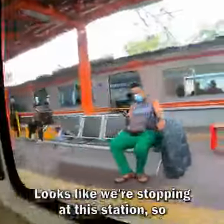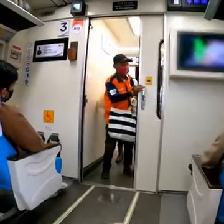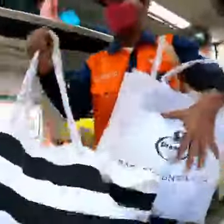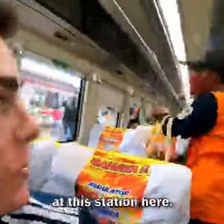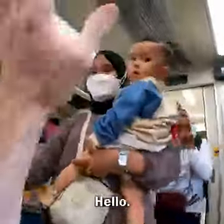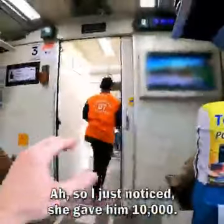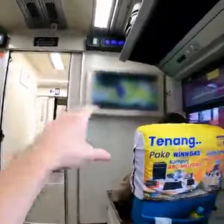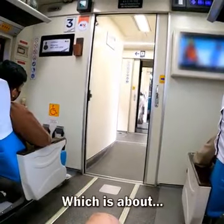We're stopping at this station, so I'll go back to my assigned seat just in case somebody owns that one. The porter there at this station, they have orange. Yeah. I was right. That's what happened. They're getting on board at this station here. Oh, this is Bekasi. Hello. Hello. So I just noticed she got 10,000. So that must be standard. The porters meet you kind of near the entrance of the station, take your bags all the way to the train, and you give them 10,000, which is about like 70 cents.